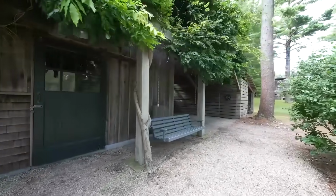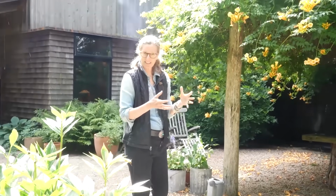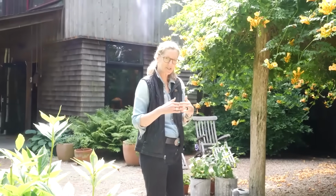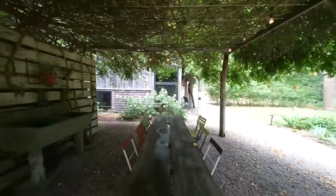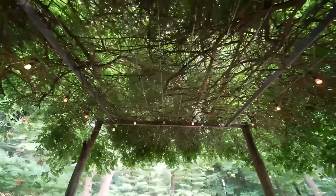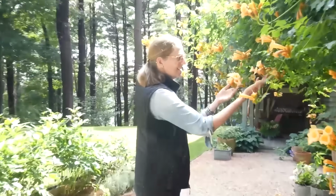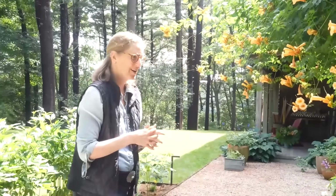And we built this workshop, which became a guest room, as the first building. And that was the workshop that helped us do some of the work to make the other buildings. And it's this in-between space that's become this sanctuary for us. And there's this arbor here with the trumpet vine. This is New England, this isn't Hawaii. So it's even more amazing how happy this trumpet vine is.